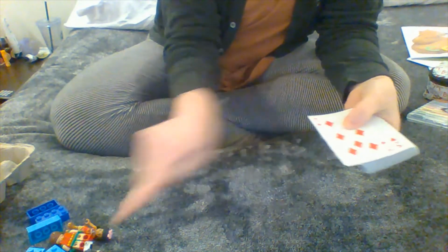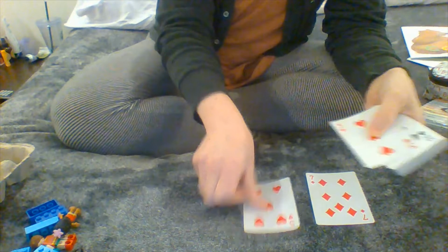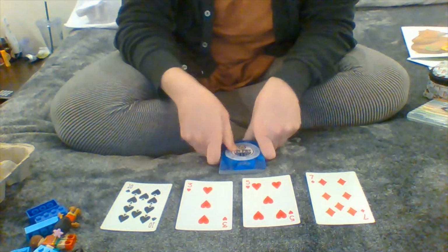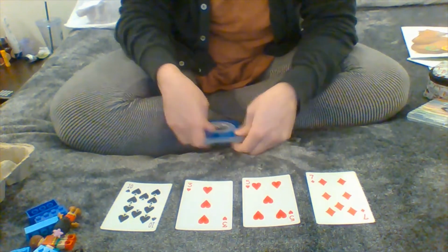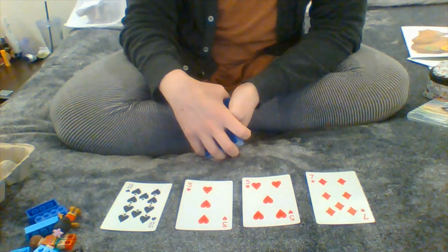We're going to put 4 cards down. So you do this with me. Ready? Get your cards and put 4 down. 1, 2, 3, 4. Now you're going to put your cards here. You want to make 10. That is your goal, is to add these up to 10.